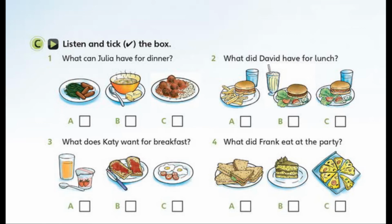3. What does Katie want for breakfast? Good morning, Katie. Are you hungry? Not very. What's for breakfast? I'm having eggs and tomatoes. Would you like some, too? No. Just bread with jam, please. Okay. What about some orange juice or strawberry yogurt, too? No, thanks.